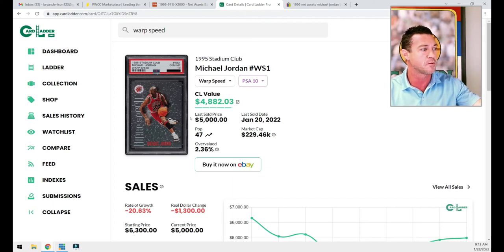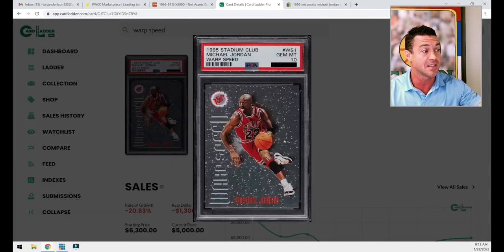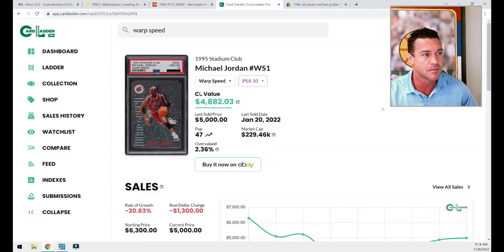You're going to be looking at the Warp Speed, Pop 47, so a little bit higher pop than the net assets, but still, this is one of my favorite Jordan cards. He's got the Concords on, the red 23, and the stars in the back. Stadium Club's a great product. The Warp Speed's a really cool card.